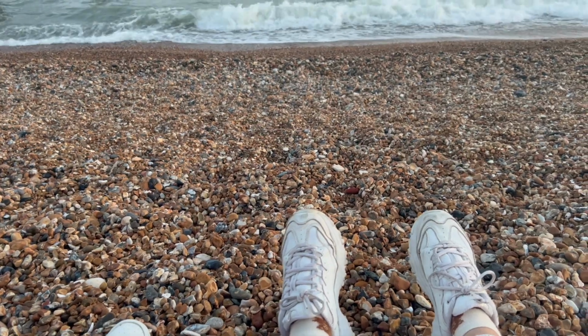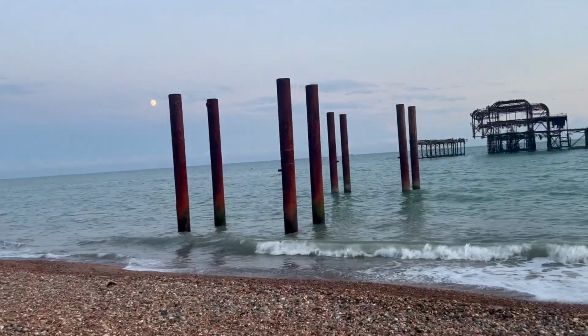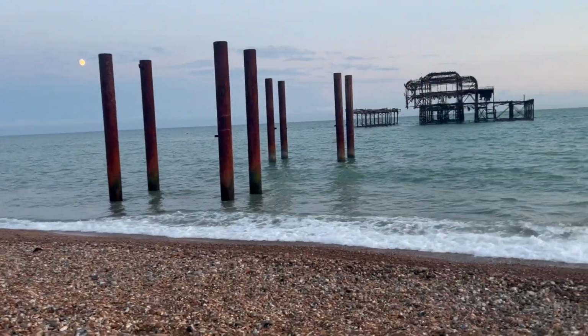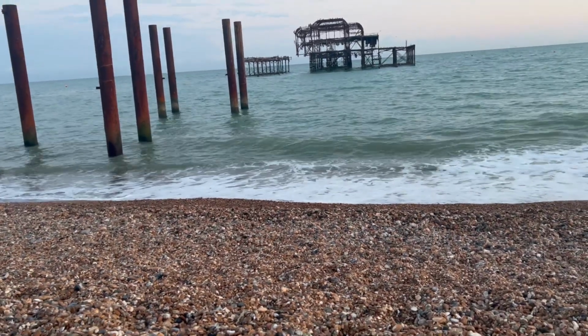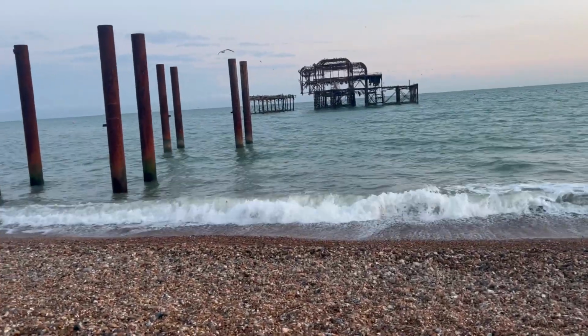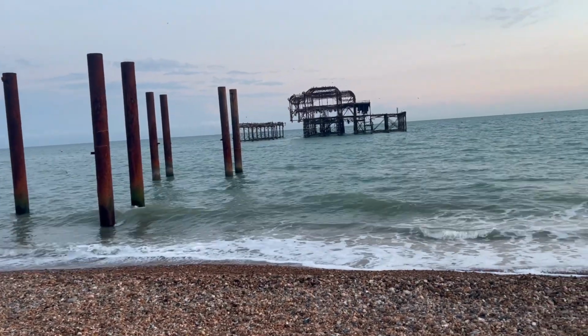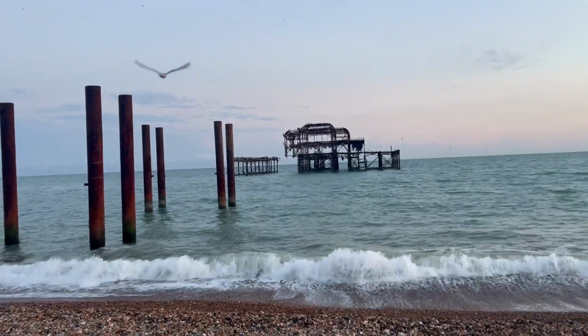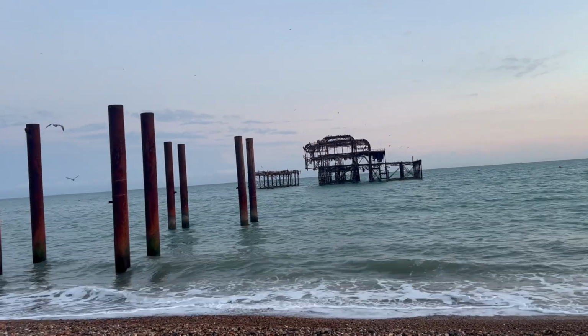We've moved further away because it's getting closer, and I just took a bang photo of the moon. I'll insert it here. It's more of the photo of the poles than anything else, but what can I say? I just love the West Pier. It really, that was low. That was low. It really speaks to me.